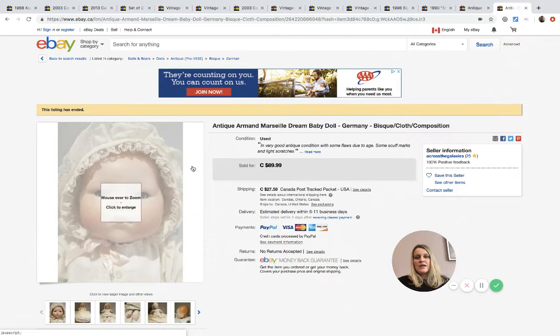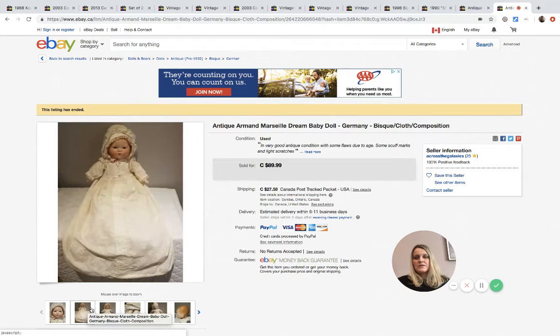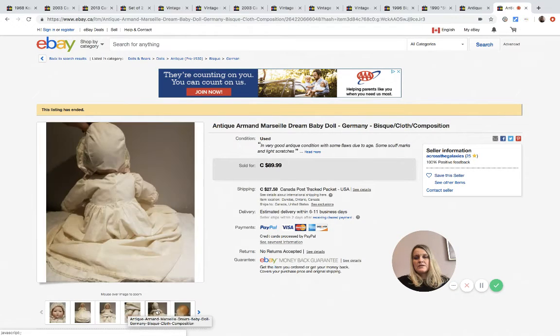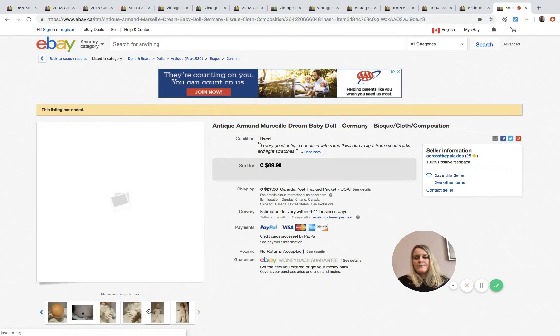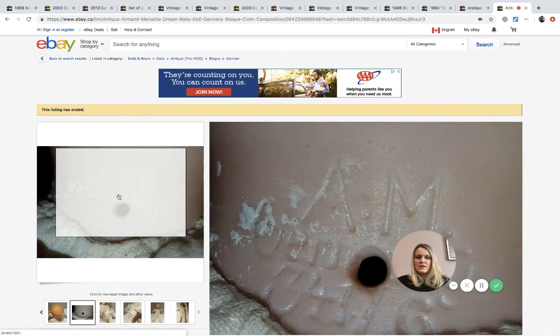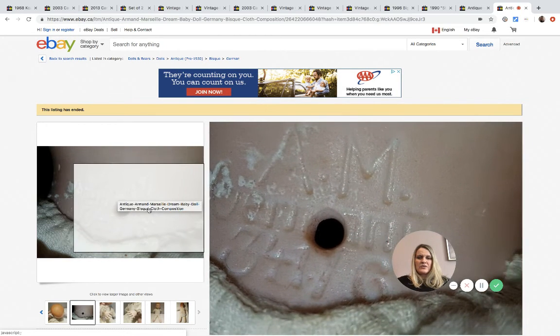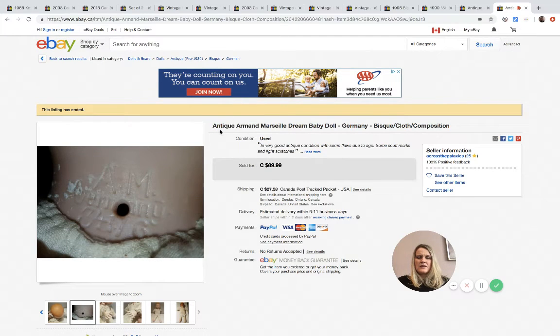Here's another one, and let's see what. She's got a little cute outfit on. Trying to see if I can see, okay, so here's the back of her neck. It says Germany, and again, it looks like there might be numbers, AM. So, I don't know. $89.99 is what it sold for, and that would be US $67.25.